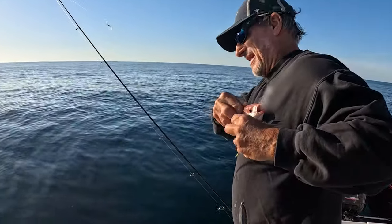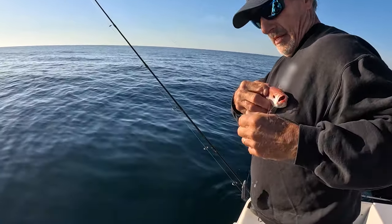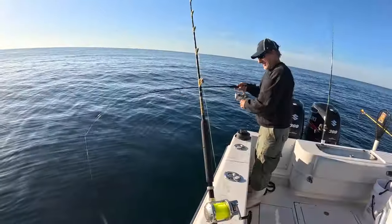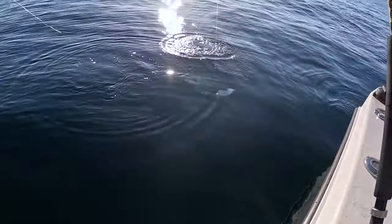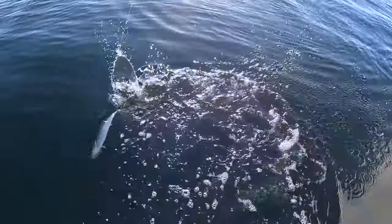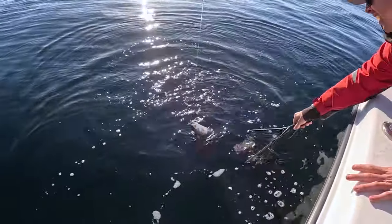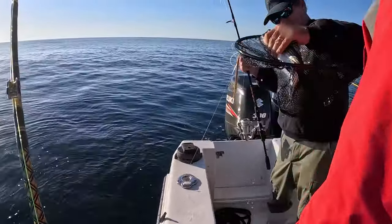Dang it. Got the hook in the thing. It's still there? Well, about three times it was. Another Atlantic bonito, Kayla. Yeah, don't have one yet. Another big fish, come up and get it.